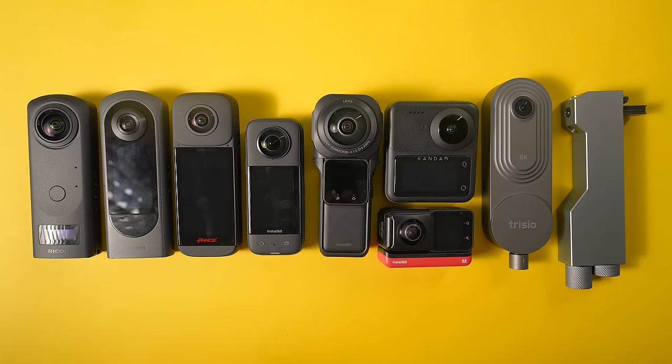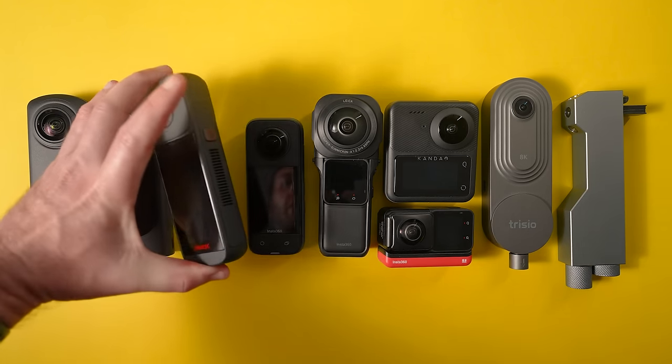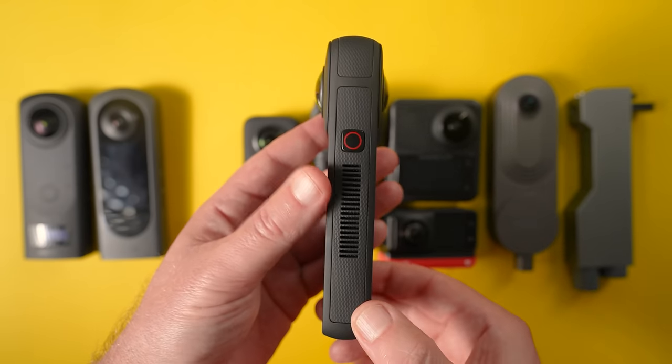Surprisingly, only three of these cameras are waterproof: the X3, the One RS, and the Kucam 3. You'd think the Pano X would be, since it's a clone of the X3, however, it has multiple open ports around the body that would easily let water into the camera.